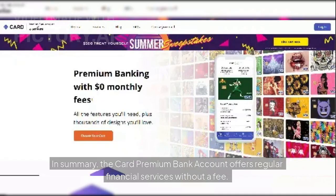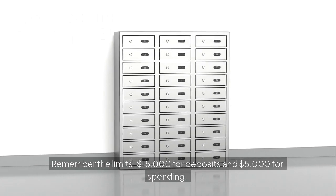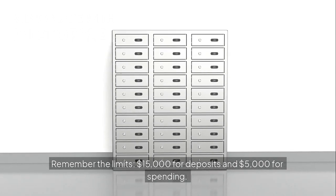In summary, the Card Premium Bank account offers regular financial services without a fee. Remember the limits: $15,000 for deposits and $5,000 for spending.